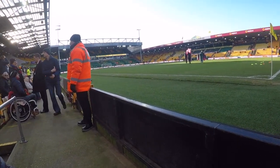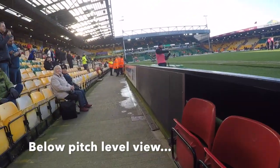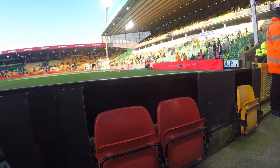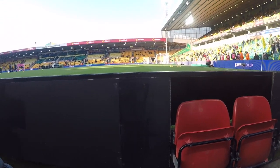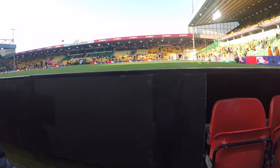It's a bit of a disappointing view actually, because once you've gone down a gentle slope to the seating area, you can see that eye level view is basically the same as the pitch level. It doesn't really give you a good view, and being in the corner, looking at the far left hand corner, it's quite difficult to see.